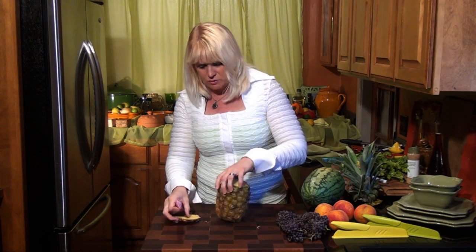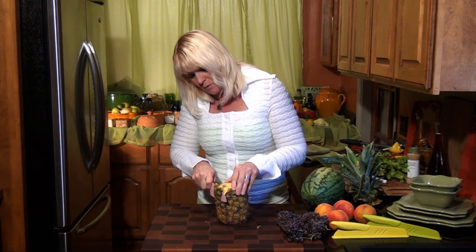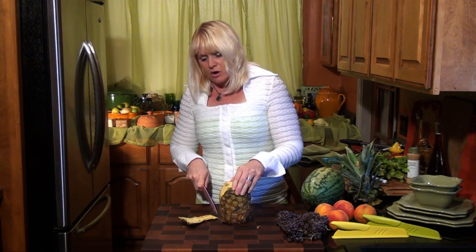So we are going to cut this one. Hardest part about cutting one is getting close enough to have just the fruit, but far enough in that you're not taking too much fruit. So you can always take your time to do this. Oh, I wish you guys could smell this. I'm telling you, this is going to be fabulous.